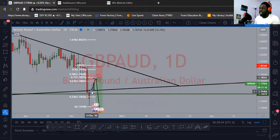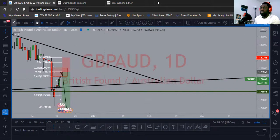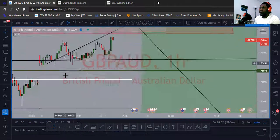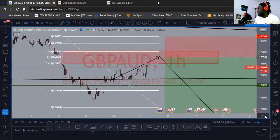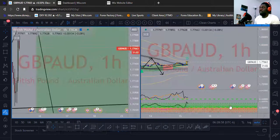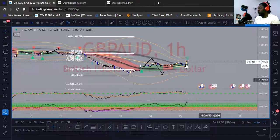Now, price is coming back up here to close this gap. That does concern me very much. I need that to happen. But again, I'm just waiting for that 78.6 move. So it's been planned, it's playing out. Gonna keep waiting for it.